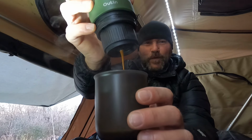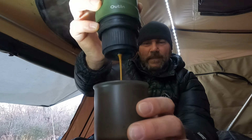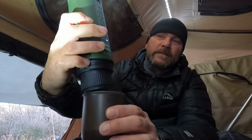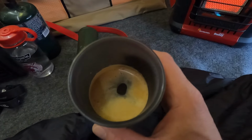Look at that, guys. Look at the steam coming off of there. Yes. And then at the end, it's out of water. Click it once to stop it. A couple little drips there. Look at the crema. It's sitting on the top. It smells good. That's got some kick. That's some morning afterburner coffee, you know what I'm saying? That's some wake you up.